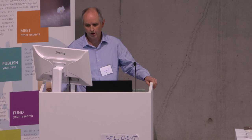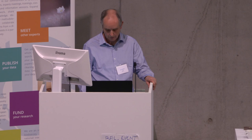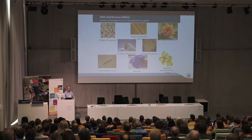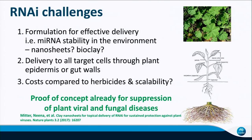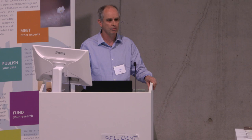So RNA interference has been used very broadly in agriculture to improve all sorts of plant traits. So as a mechanism, and demonstrating the impact it can have, it's already got a proven record. It simply persists in the environment as long as any piece of exotic RNA can persist, so it doesn't hang around very long. It hasn't got the long-term risks of some of these more recent technologies, but it still presents quite a lot of challenges around delivery into the target cells, and also the costs of its use compared to other conventional mechanisms like herbicides.